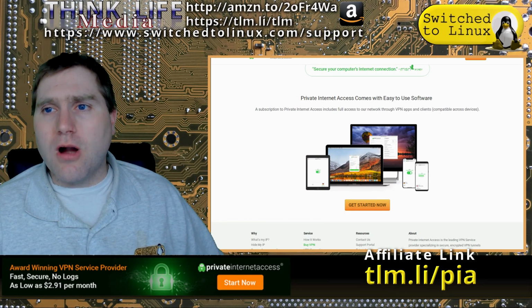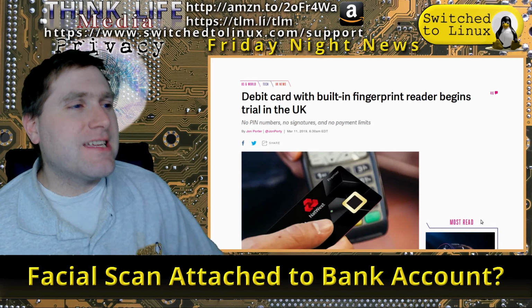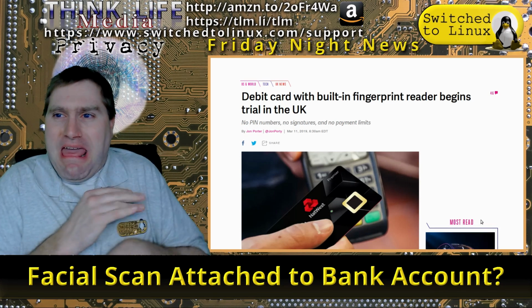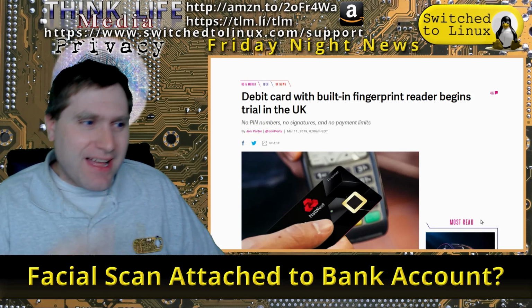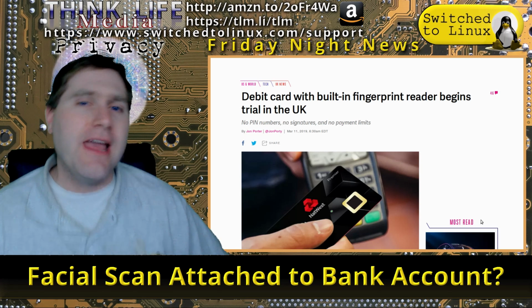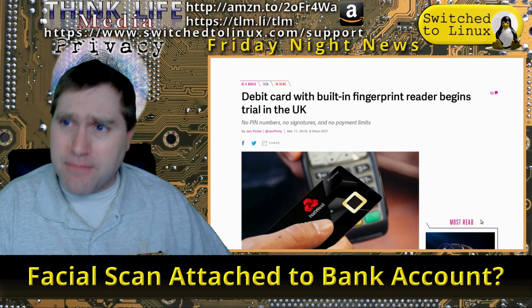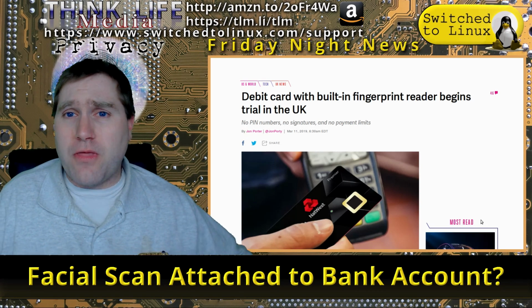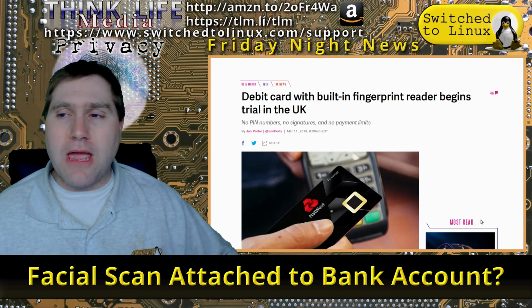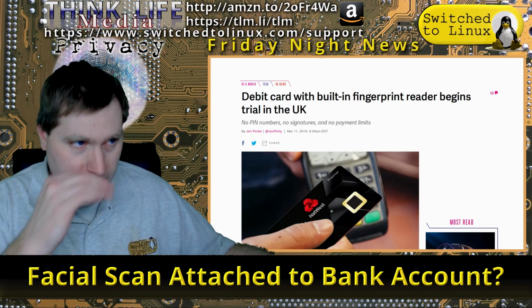And now we are on to our privacy news. First in the privacy news, they are now testing a debit card with a built-in fingerprint reader. This is creepy, people. No pins, none of that, just biometric stuff on your credit card. I don't want the credit card companies to have my personal fingerprint numbers and other biometric data. I'm okay with the small possibility of the thing getting hacked, especially since I barely ever use them, and neither should you, people. We need to stop doing away with cash in this society and go back to using cash more and more and more.